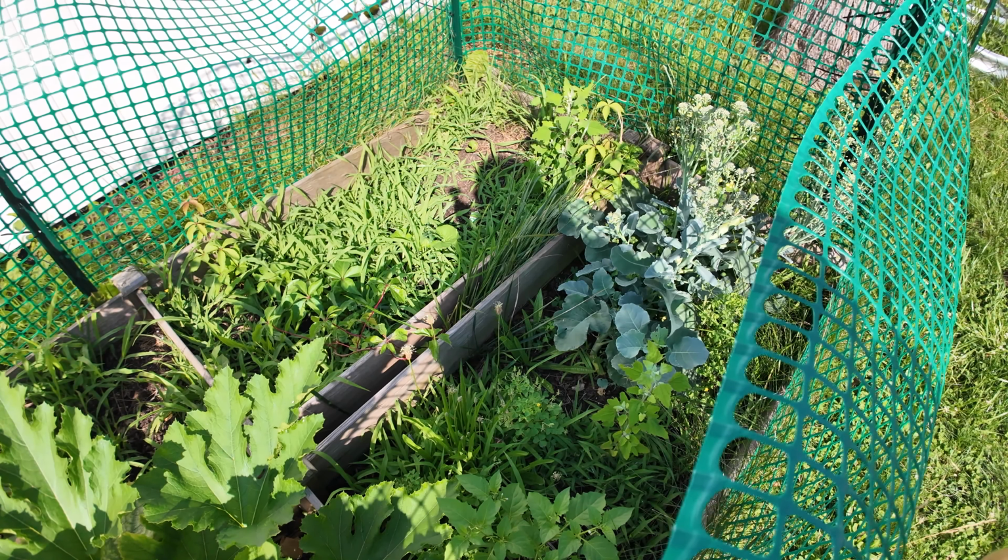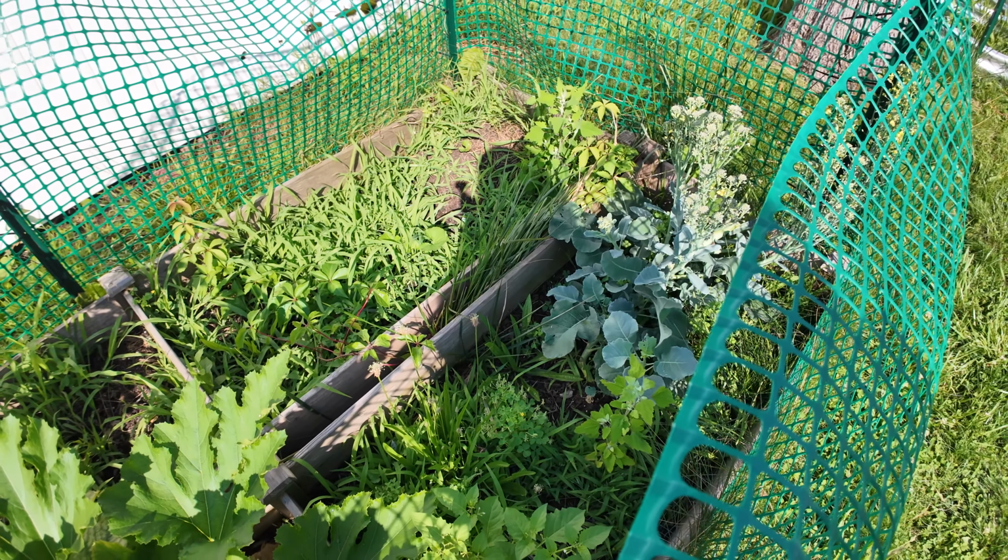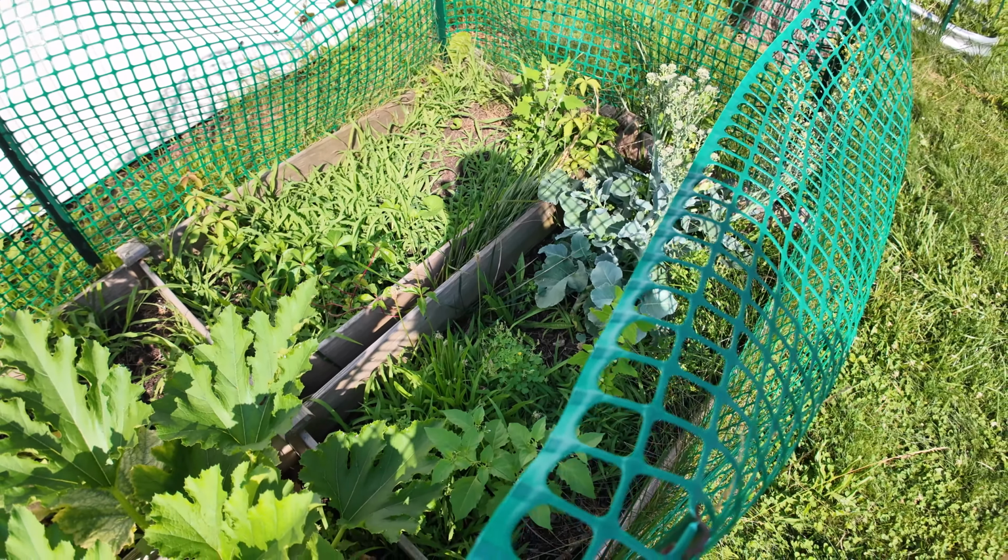So I was able to harvest one head from there before it bolted, but then I think the very next day, everything else bolted. So this plant is basically not usable. So these two beds are now full of weeds and random stuff.